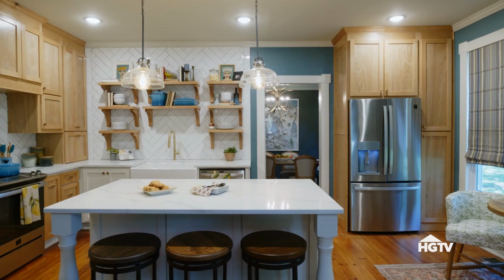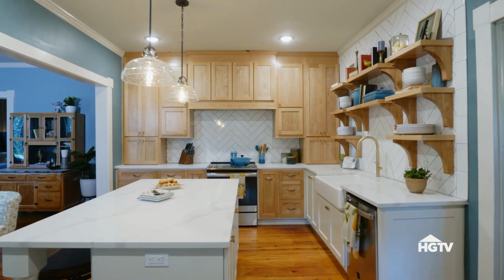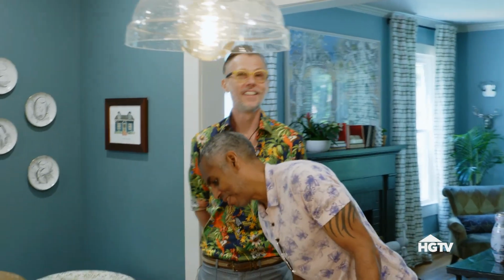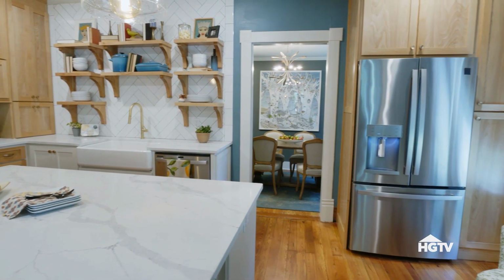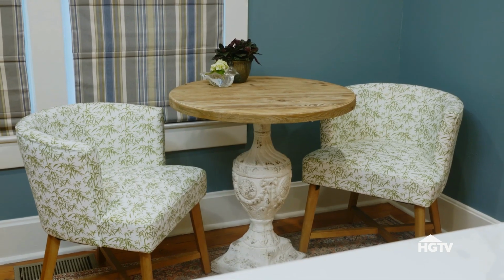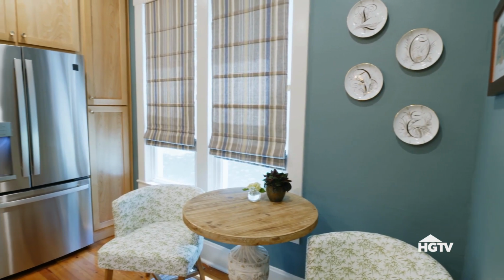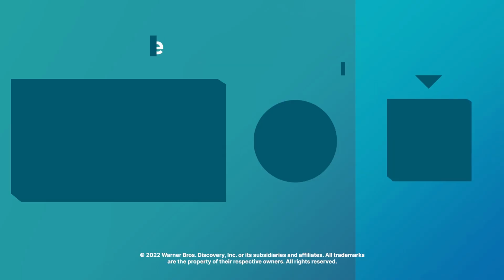This does not even look like the same space. I love the backsplash and the island. Oh, the veins. Wow. This is amazing. I'm overwhelmed. I love this. Look at this. You have enough space? It is plenty of space. Yes, exactly. We have a sitting area right here, where you can have your coffee in the morning. I know. I love this by the window. This is such a transformation. I love the warmth of the wood. Has so much character.